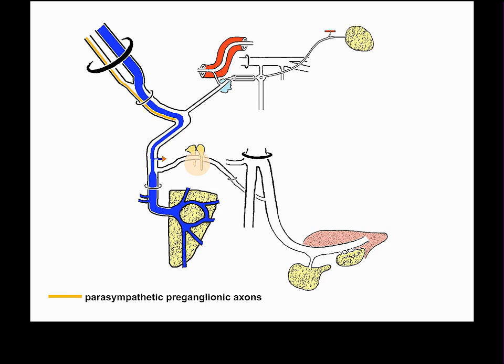There are parasympathetic preganglionic axons which have exited the brain in the nervus intermedius. Those parasympathetic preganglionic axons then join the facial nerve when it is formed, and they travel towards the genu of the facial nerve. Some of those axons turn and pass anteromedially in the greater petrosal nerve, and others continue in the facial nerve past its genu. Which ones am I going to trace next? I'll trace the ones that continue in the facial nerve.